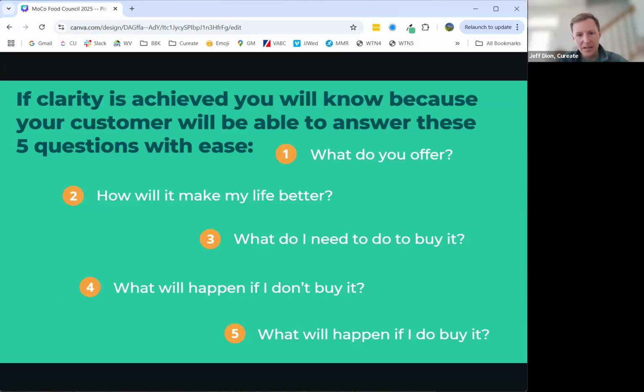So how will it make my life better by purchasing this product? What do I need to do to buy it? That's where Julia before was saying below that it'd be really awesome if you have not just contact information, but where might I buy this product? Can I buy it on Fair? Do you have a case minimum that I need to hit? Do you have just a minimum volume that I need to hit? Do I go to your website? What do I need to do to buy this product right now?